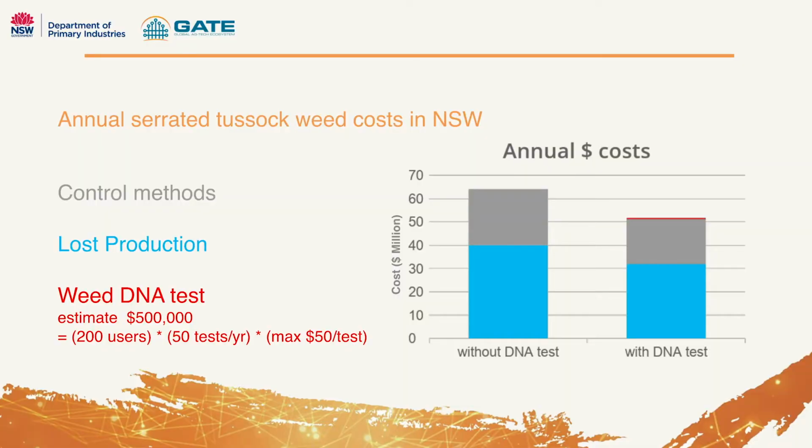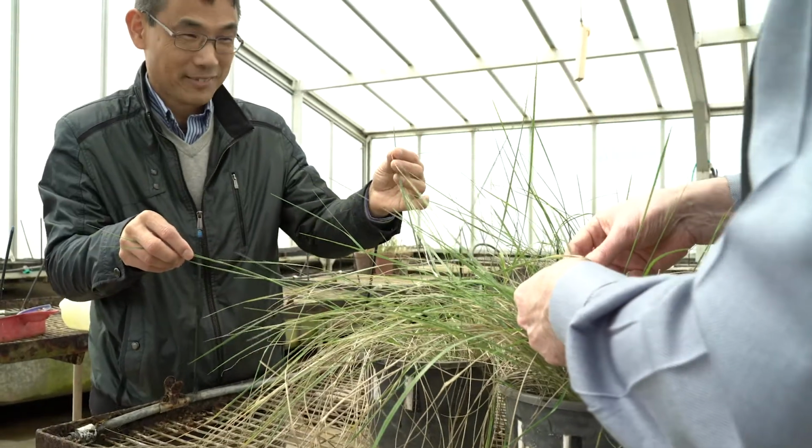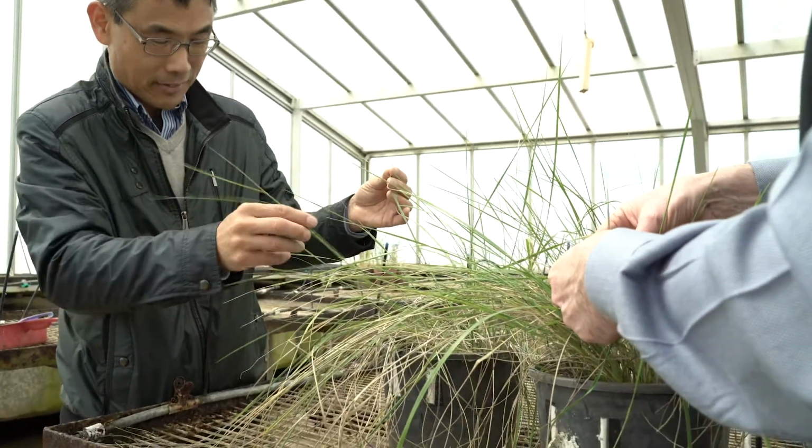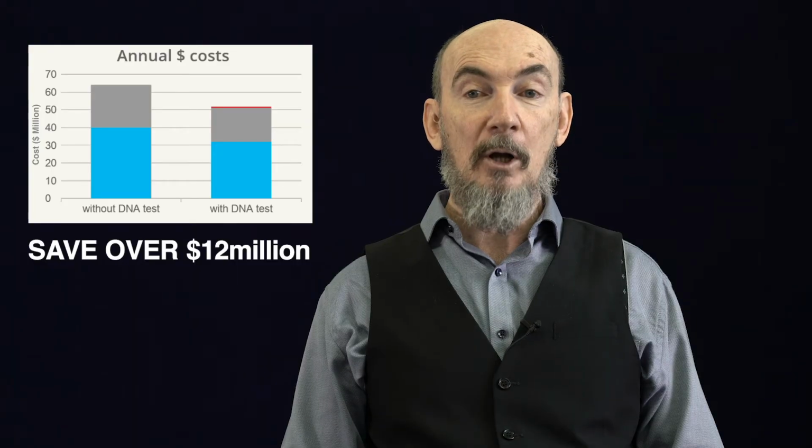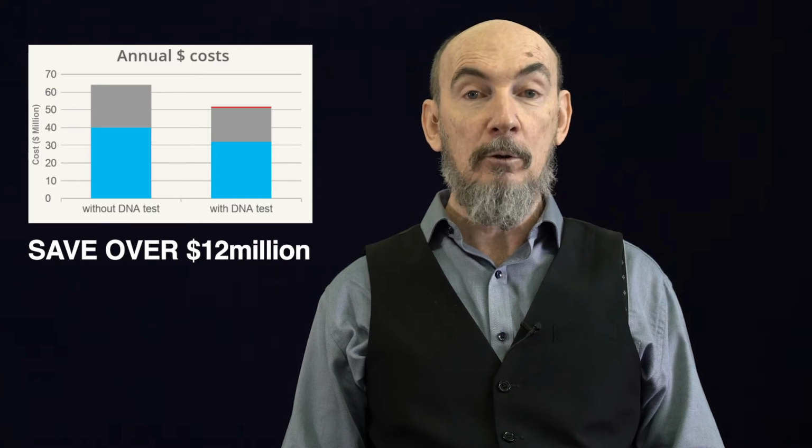They tell us the potential cost of this test is minimal compared to ongoing cost of lost production and control needed when new infestations get a foothold in their area. The early alert it offers will help them to improve their control efficiency and may save over $12 million annually in lost land production and control cost.